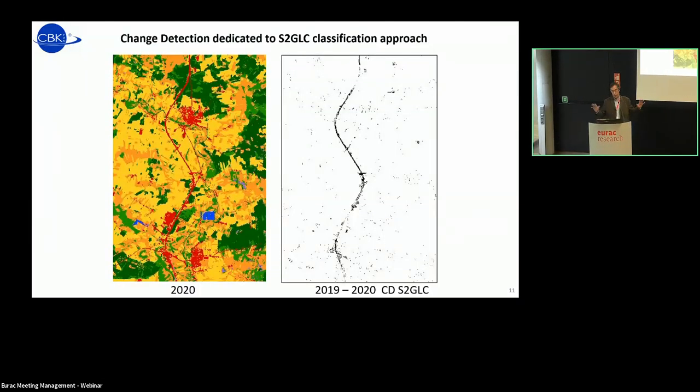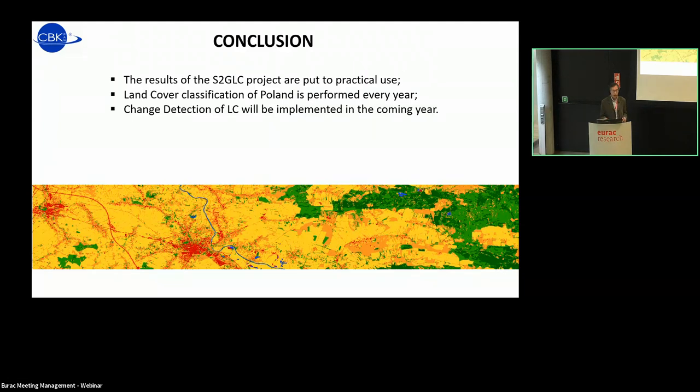And having this nice set of land cover classification, we started with change detection, and at this moment we have a methodology which is dedicated to our land cover classification, and this approach will be a part of the land cover map, I think next year. And in conclusion, the results of our ESA project are put to practical use. We are very happy that we have a possibility to classify Poland every year, and change detection of land cover will be implemented in the coming year.